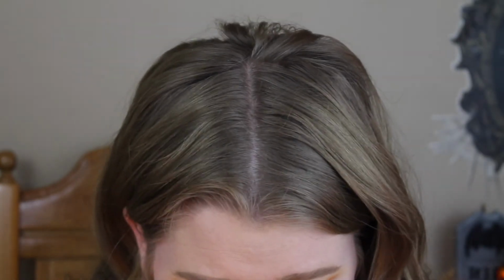This brush is super scratchy. It's an e.l.f. brush. I don't like it.